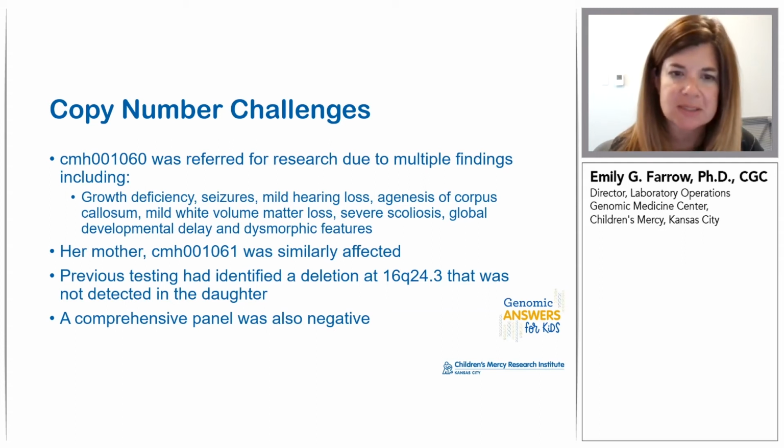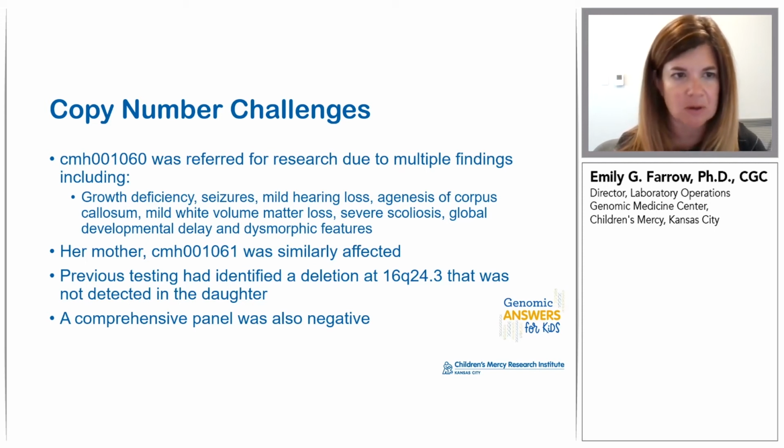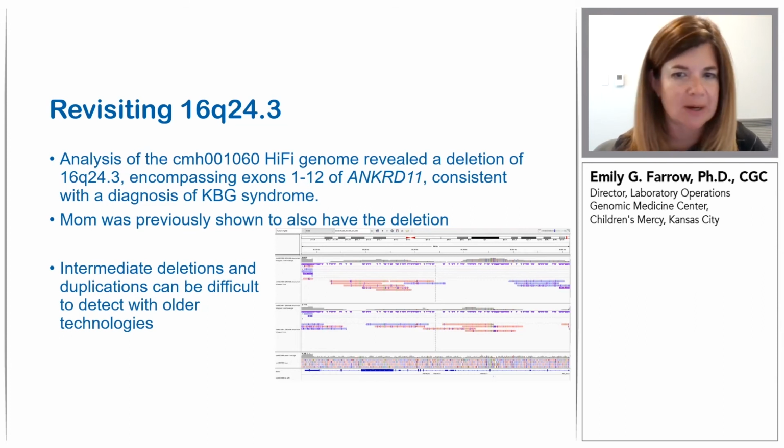The previous testing had identified a deletion at 16q24.3 that was not detected in the daughter when that array was completed. A comprehensive sequencing panel completed on the daughter, or CMH 001060, was also negative. And after a negative exome analysis in our research program, we also completed HiFi genomes on the patient and her mother. And in fact, analysis of the HiFi genomes revealed that both the mom and the daughter carry the deletion at 16q24.3 that had not been reported by microarray in the child.